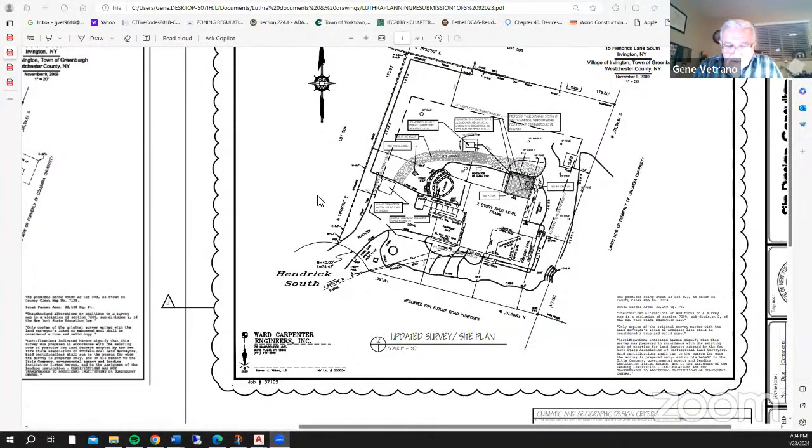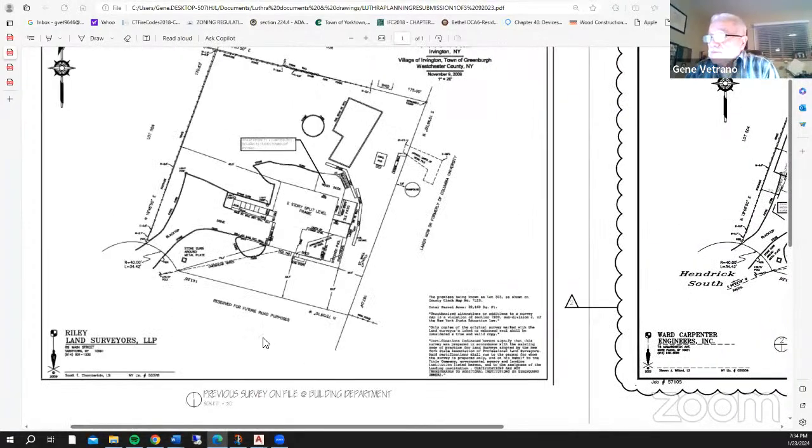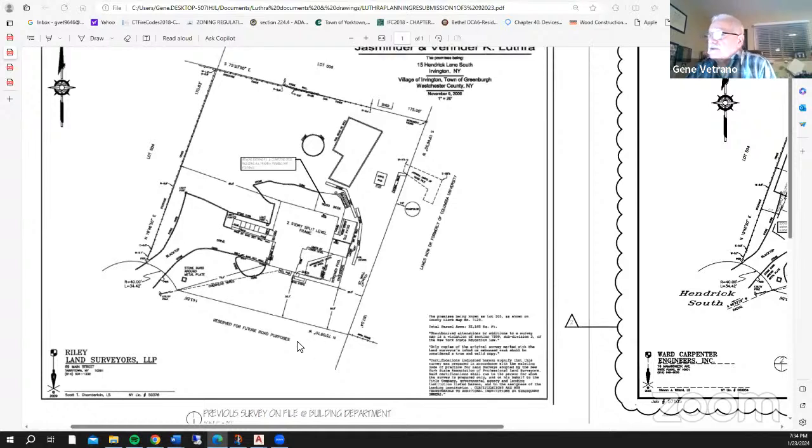What happened was, when we went to planning, the documents that were available at the building department had a survey that was completed by Riley Land Surveyors back in 2009. Since then, Riley is no longer in business. Ward Carpenter took over all their surveys. When we did the calculations for coverage, based on AutoCAD calculations, we came up with a coverage back in 2009 of 4,997 square feet.